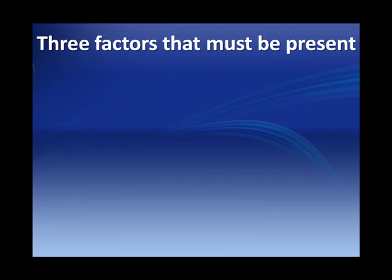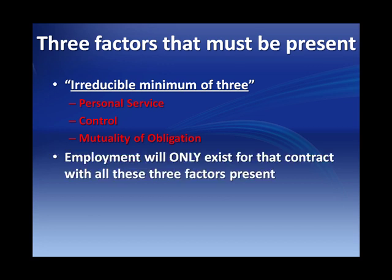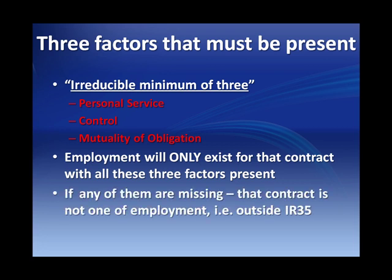From this decision derives the irreducible minimum of 3 factors that need to be present for employment to exist. These can be summarised as personal service, control, and mutuality of obligation. The important point is that an employment contract will only exist where all 3 factors are present, and therefore no employment contract can exist where any one of these factors is not present.